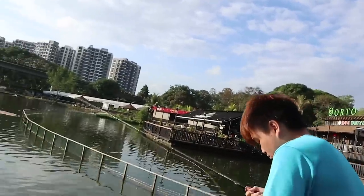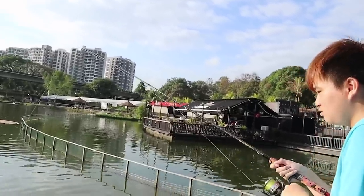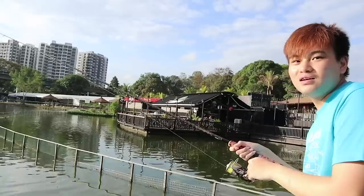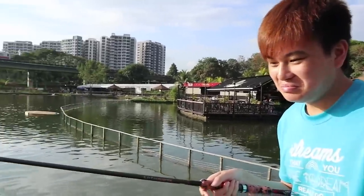So, it dropped. It's okay. You cannot let the line loose. No, I pull, then the line loose. Yeah, you cannot let that happen. Okay, but at least we know that it works, so we use another bait now.